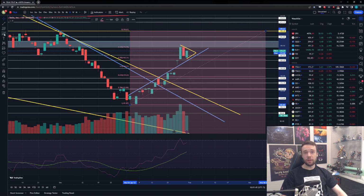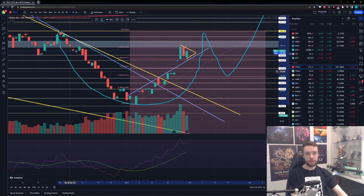Because like I said, even if we do get to 200, I personally believe this will just essentially create this potential cup and handle pattern like this. This will be the cup, this will be the handle, and then we rally up, right? I've said that several times. That is my current bullish alternative. That's my bullish perspective, right? That is what I personally think has a very decent chance of happening.